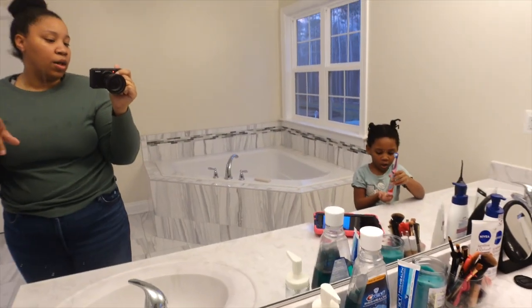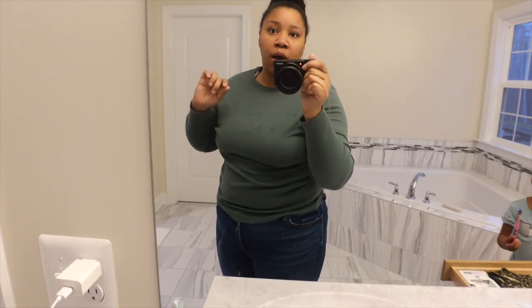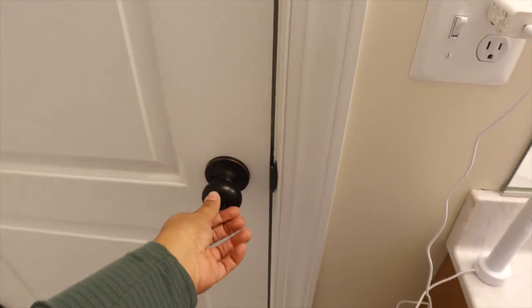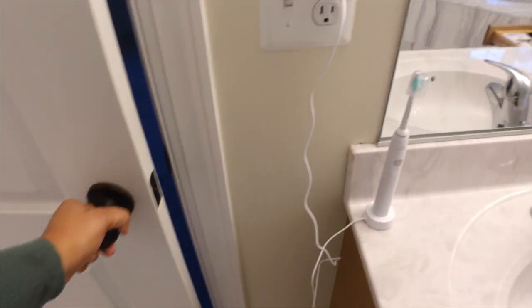But let me show y'all what else. So it was the garage door. It was recalking all of these bathrooms. It was fixing the knobs. King's door, his bedroom door, also wouldn't lock. This door wouldn't lock, but now it does. So we couldn't lock the bathroom door, which was very annoying.